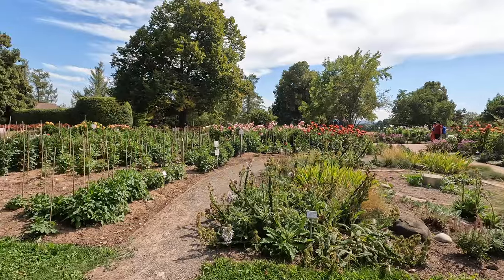So now that we're done with the tower, we're gonna go to the gardens in Ludwigsburg. It looks like it's supposed to be a botanical garden and looks really pretty.